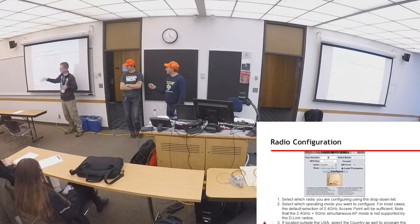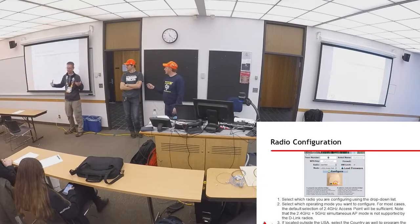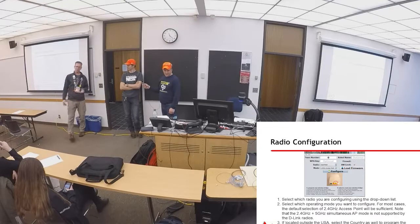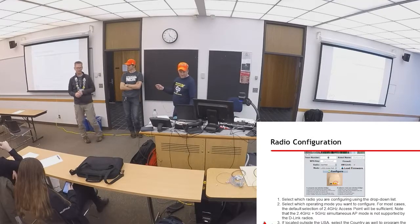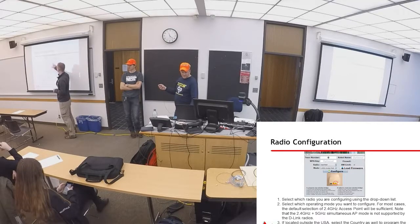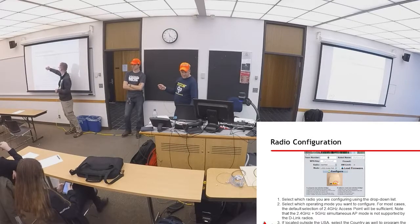Team number obviously goes in there. WPA key, not essential. That's really more for the practice field or competition, but you're not going to use this at competition anyway. The only radio allowed right now is the OpenMesh one. The D-Link is dead. I really like the D-Link, to be honest with you. It'd be nice to bring it back. We'll see. The mode doesn't really matter all that much.